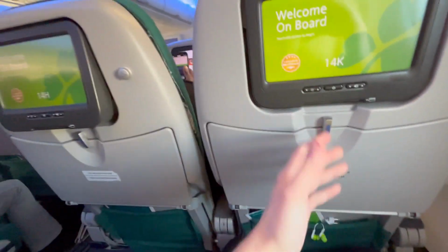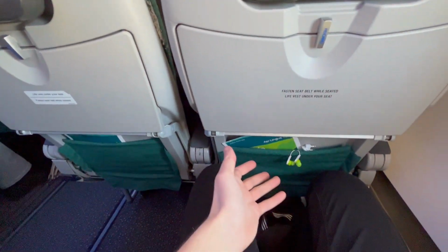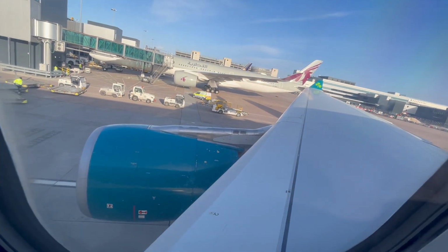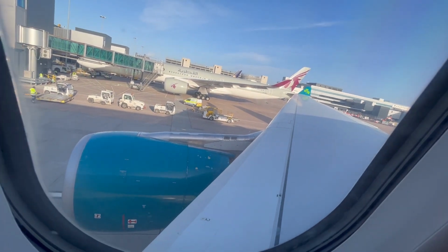Can't really see that screen there, that's a shame. Once we're up, I'll go through the arrangements that we've got here in seats 14H and K. Obviously I'm on my own. Yeah, very nice place to be. I'm just going to wait for pushback because I'm just kind of nervous. Never been nervous for a flight before, but I am now.